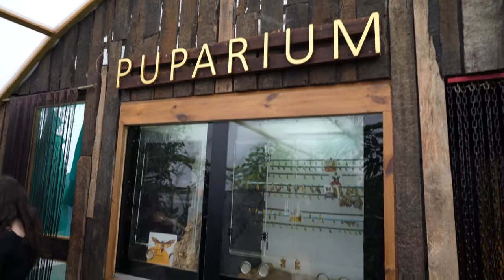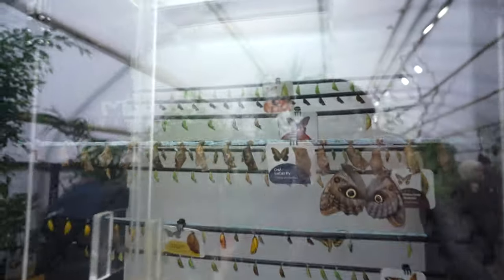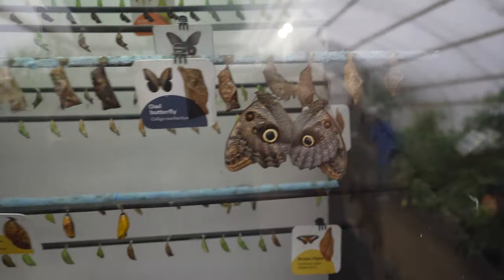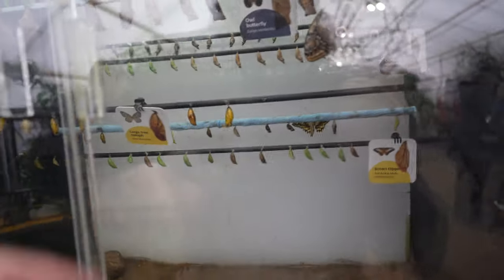So this is the puparium where you've got all the cocoons. You can see them hatching. Really, so at the back, they've got orange-tipped butterflies, common Mormons, owl butterflies, and look at the owl butterflies. They are the big ones. Then there's large tree nymphs and brown clippers at the bottom.